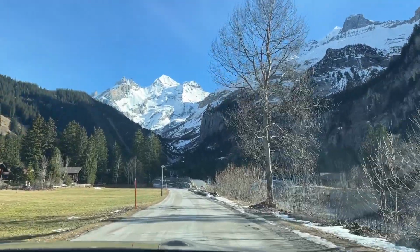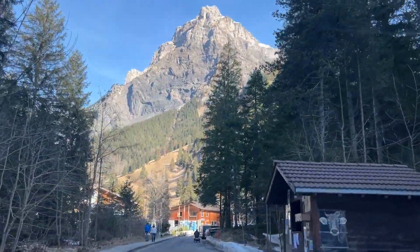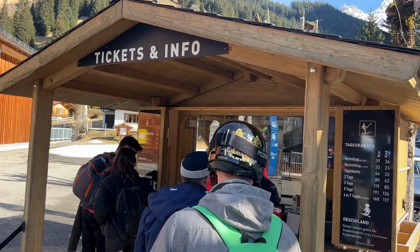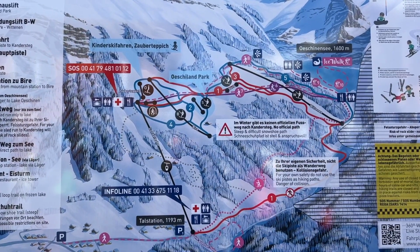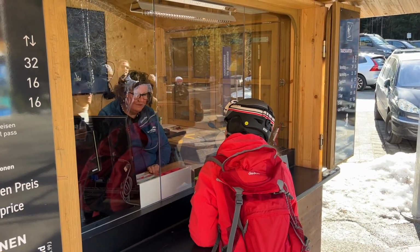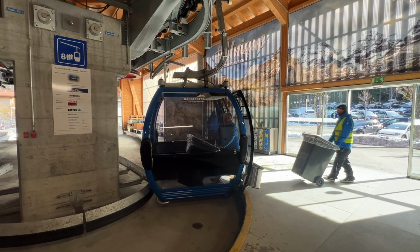Our last stop of this trip is the best. We saved the best for last. We also came here once during the summertime. This is also a very touristy spot with tons of hiking trails in the summer. In winter, people come and ski. And the star of this place is the lake, Oeschinensee Lake.